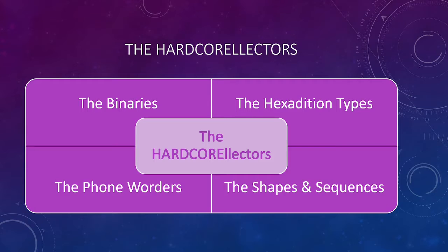Now, on this chart here, we see the names of the 4 subcategories. They are the binaries, the hexadecimal types, the phone orders, and finally the shapes and sequences. And as usual, this is the order in which I'll be presenting them.